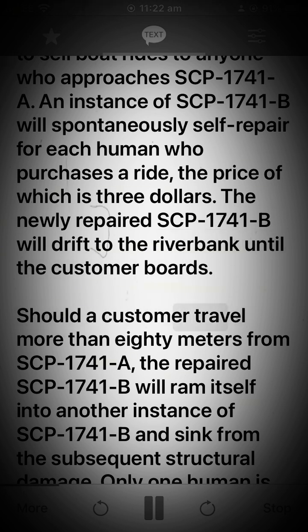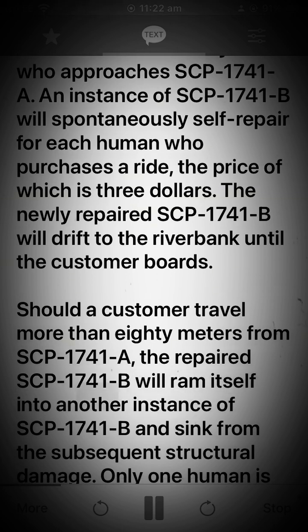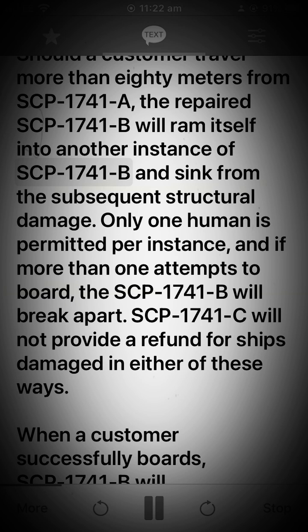Should a customer travel more than 80 meters from SCP-1741-A, the repaired SCP-1741-B will ram itself into another instance of SCP-1741-B and sink from the subsequent structural damage. Only one human is permitted per instance, and if more than one attempts to board, the SCP-1741-B will break apart. SCP-1741-C will not provide a refund for ships damaged in either of these ways.